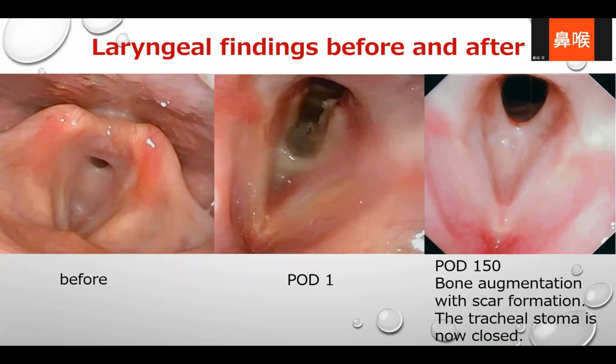This picture shows laryngeal findings before and after. You can see the bony region at POD1, and at POD150 you can see bone augmentation with scar formation at the intercommissure. The tracheostoma is now closed.